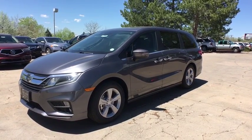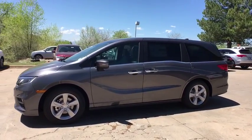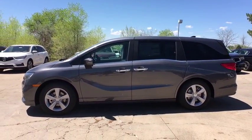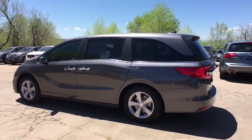2019 Honda Odyssey. The Honda Odyssey is a showcase of distinguished style, captivating technology, and advanced safety features. A must for all families. Here are some of this vehicle's great options.